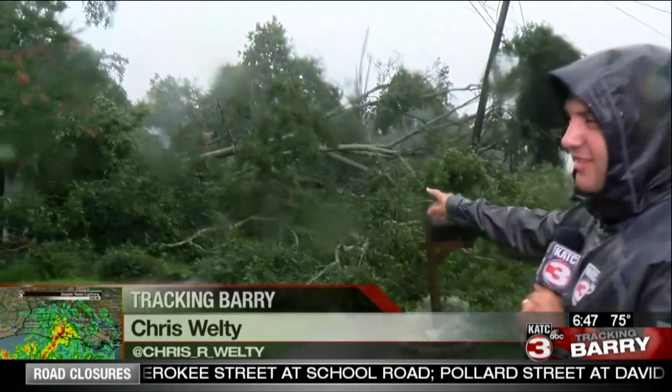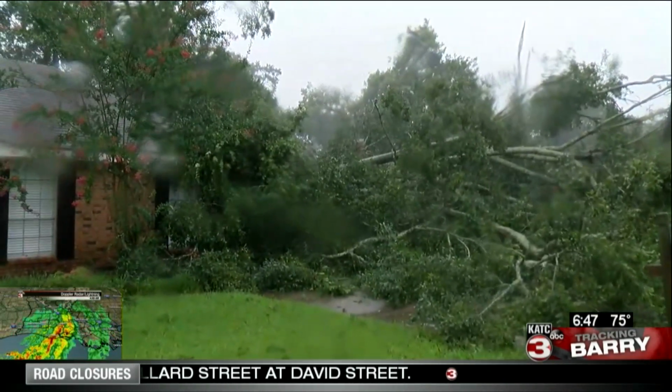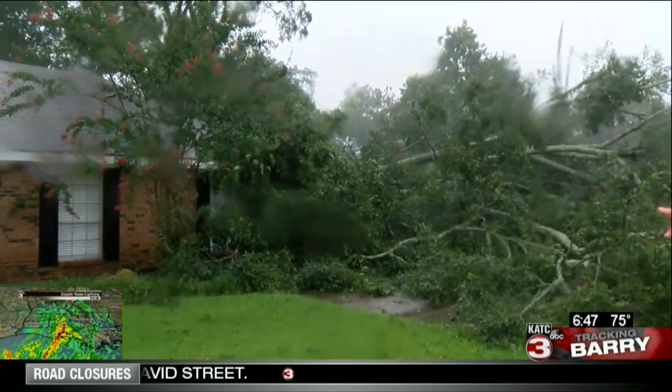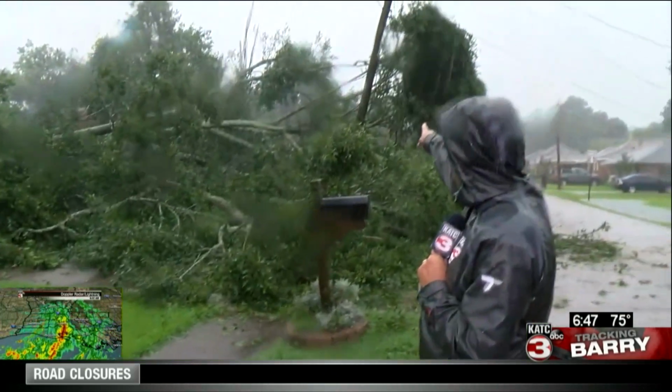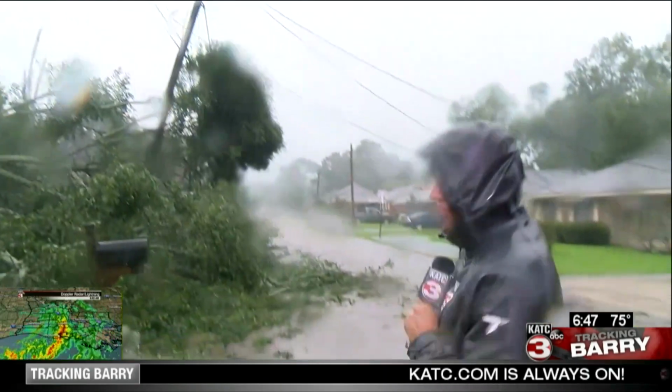Hey guys, we're here on Northern Avenue in North Lafayette off of Carmel Drive, and take a look at this. This is what we've been talking about all morning. You can see this downed tree right here. It fell sort of in between the homes, but part of it did hit the corner of this house and took out this big power pole right here. You can see how it's leaning, and there's power lines draped across the street.